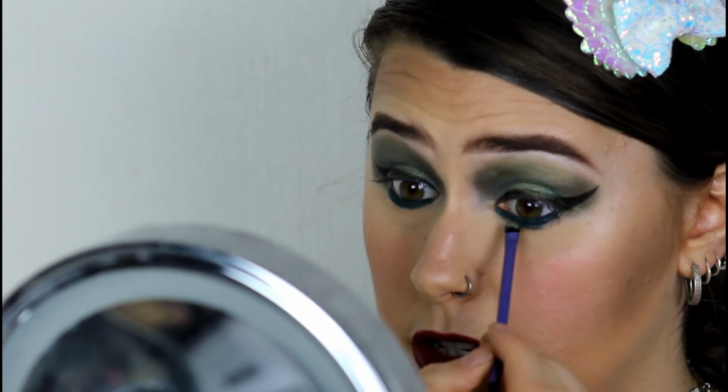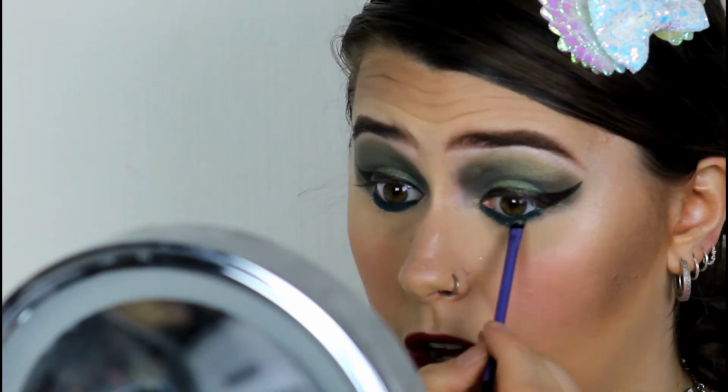So I'm just going to grab a very small little detail brush. Just going to go back in with that matte green colour I used to set all over my lid. I'm going to be placing this just where we applied the eye pencil.